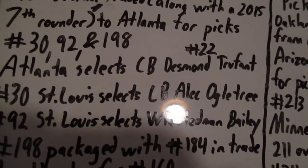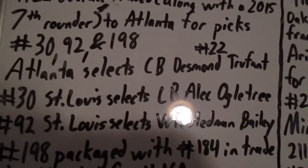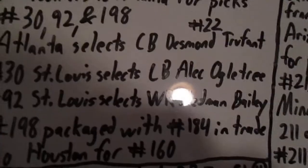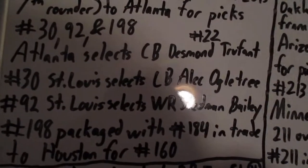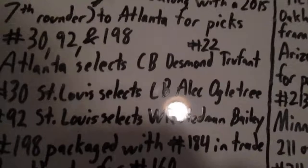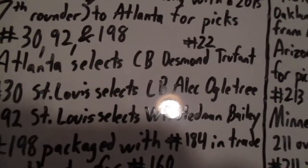One of those picks is still on the team, the other is not. So kind of an irrelevant trade there. I didn't really want to go into too much detail about those trades. One of those picks that they acquired ended up becoming defensive end John Franklin Myers, who is no longer with the team. The other was running back John Kelly. So John Kelly's not a bad player.